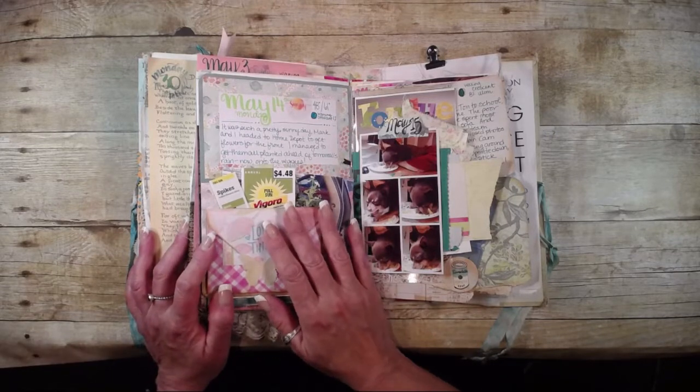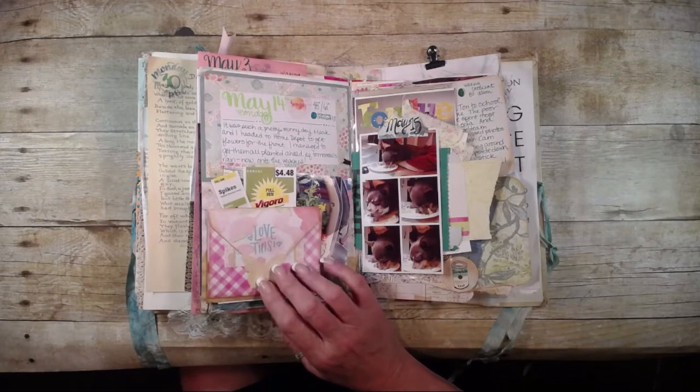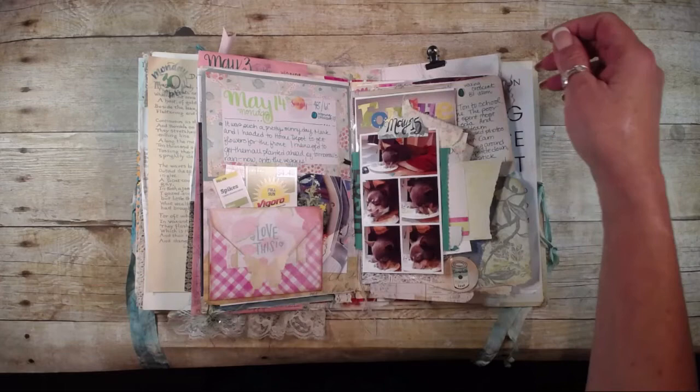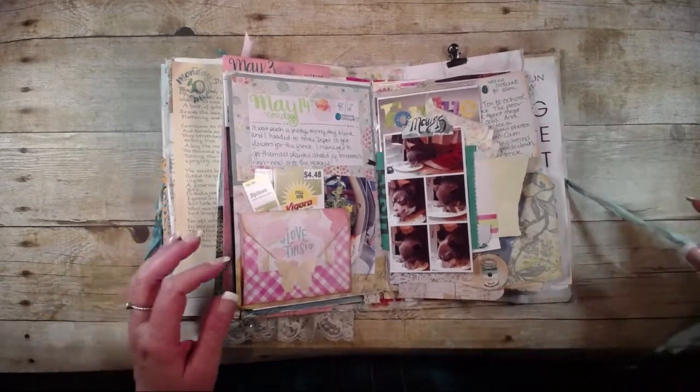This is, I don't even know what weeks, I have to look. Let's see. Weeks 20 and 21, May 14th through the 27th. Wow. Yep, had to look. I forgot already. So this is where we stopped last time.